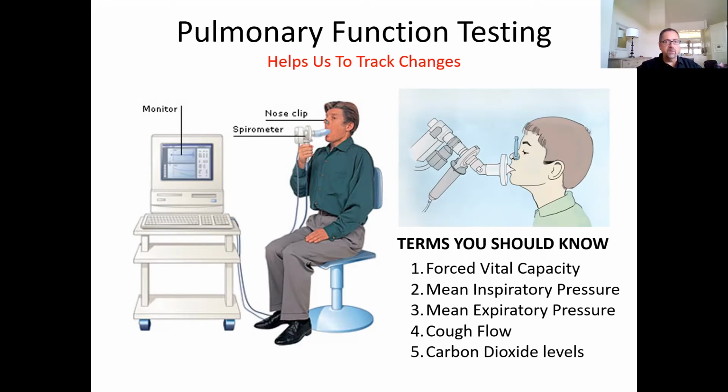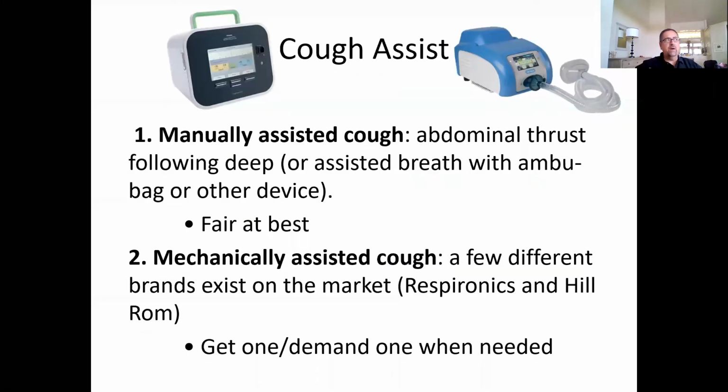So we use the pulmonary function test to track the strength. And once we see that cough flow and the forced vital capacity get to a certain point, we will start talking about what we can do to prevent complications from happening. And the cough assist, it's also been called an insufflator-exsufflator. The cough assist is the more gray one with the digital screen at the top, and the other one is VitalCough. They're two different companies. It's a device that does the same thing.